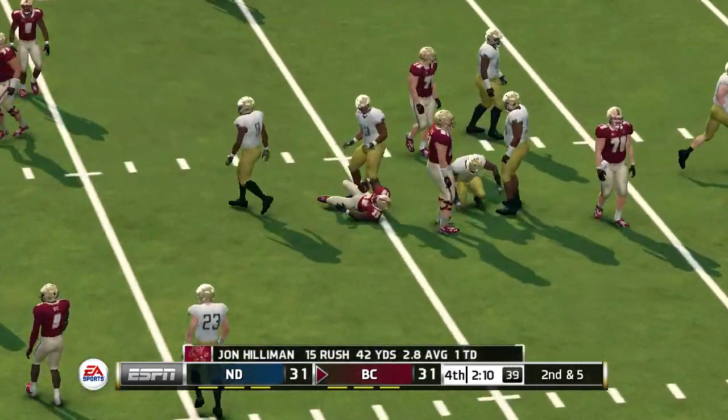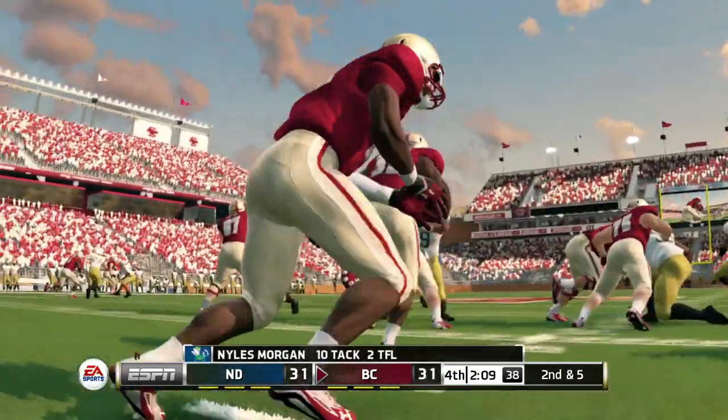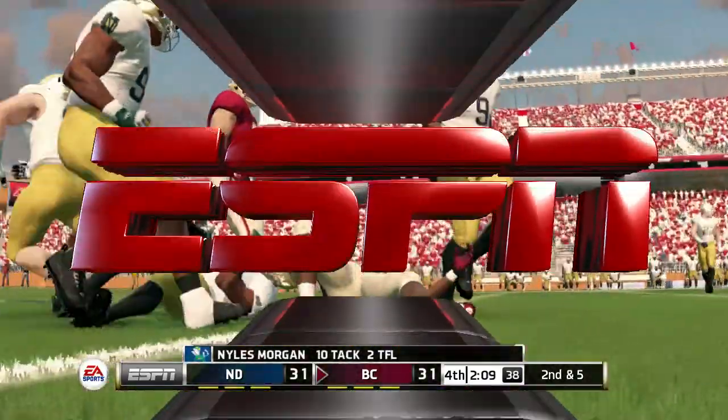And he carries the ball for a nice gain. That's a gain of 4 on the play. That brings him 2nd and 5.